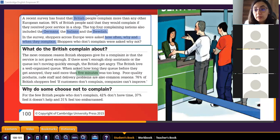What are other reasons or the main reasons people complain about? ¿Cuáles son las razones principales de las quejas? ¿De qué se quejan principalmente? The service is not good enough. Good, exactly. If the service is not good enough, what else? Poor quality products. Excellent. Poor quality products. What else? A few shop assistants.